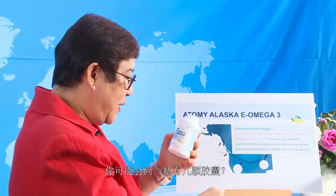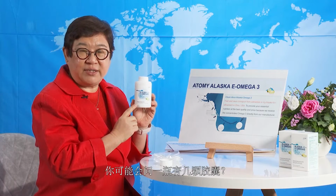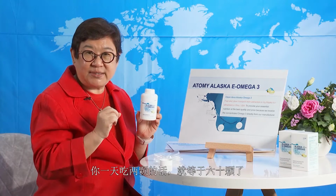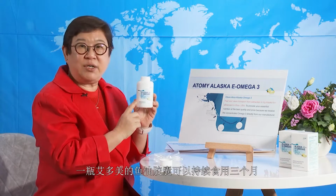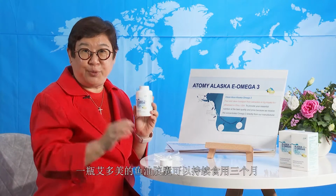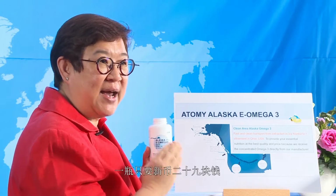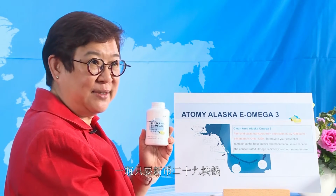Now you may be wondering, how many of these gels are found in this one bottle? 180 of them. And we're going to take 2 a day. In other words, it's almost like taking 60 tablets. This one container of Atomy omega-3 can sustain up to 3 months. Absolute quality, absolute price at Singapore dollars, $29 per bottle.